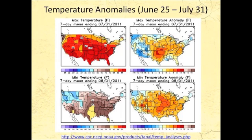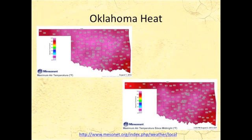Associated with this are some pretty substantial temperature variations, with a large area of 100 degrees across Oklahoma and Texas and up into Kansas in the last week. Temperatures running 8 to 12 degrees above normal, and minimum temperatures running well above normal all the way into the northern plains, which has some severe impacts for the corn crop, which is unable to cool down.